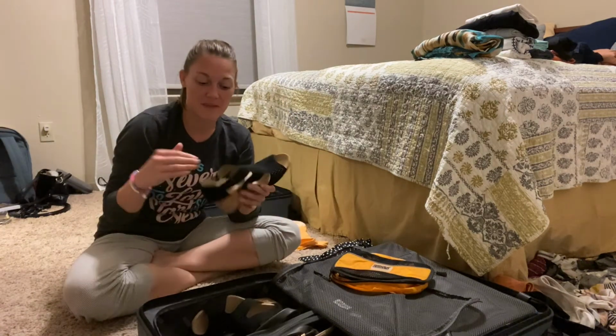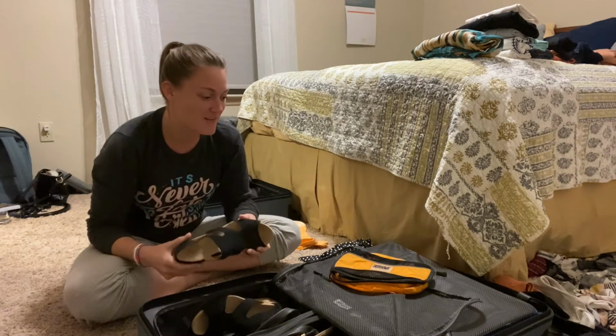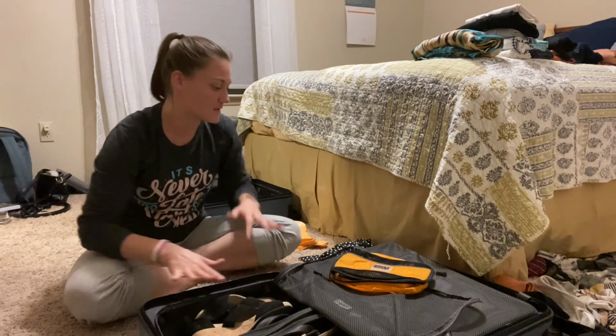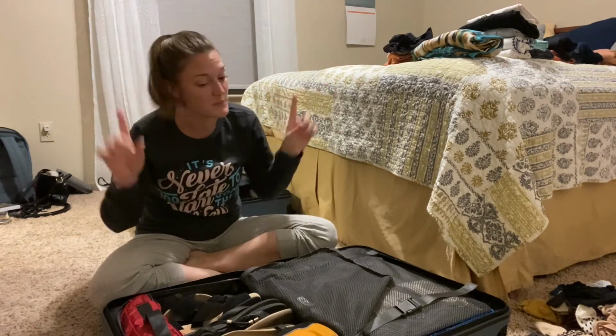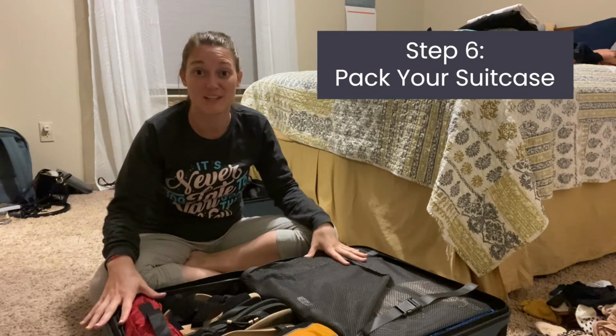I also do use the method of stuffing things into shoes. So if I feel the need to do that, I might also do that with this suitcase. Bag one, pretty much packed. So I'm going to move on to bag two.